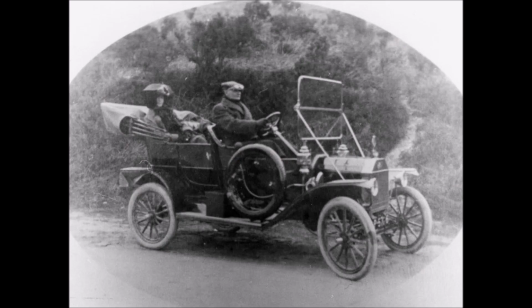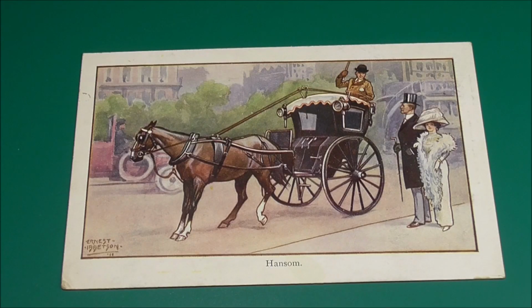Gradually, however, motor vehicles replaced the horse-drawn cabs, and by 1914 there were only just over 200 Hansoms in London, compared with more than 7,000 in 1903. So that's the very brief summary of the image on this postcard. It was just something that caught my eye and I thought it was worth talking about.